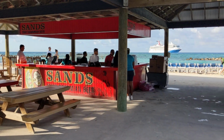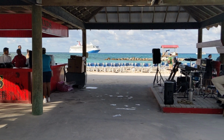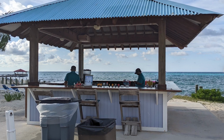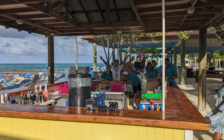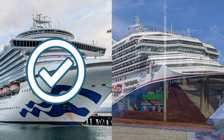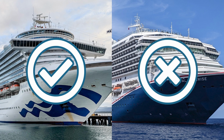3 bars on the north side of the port served alcoholic and non-alcoholic drinks. Before you visit Princess Cays, be sure to check with your cruise line to see if your ship's beverage packages can be used in port. At the time of this recording, Princess Cruise Line's beverage packages could be used on the island. However, Carnival Cruise Line's beverage packages could not be used on the island.